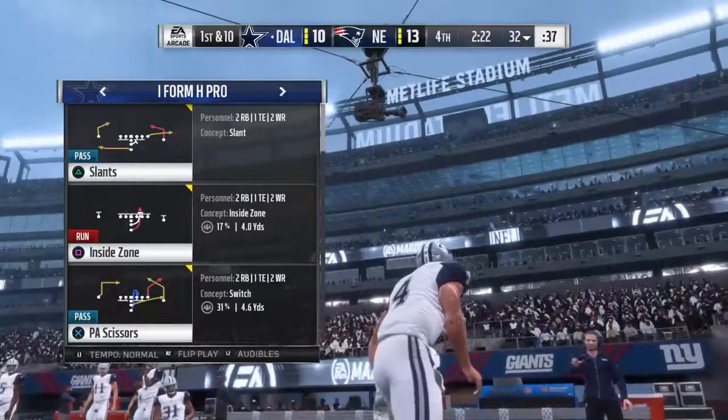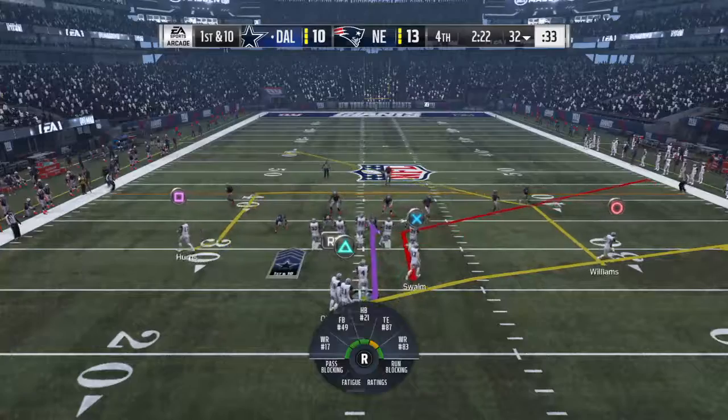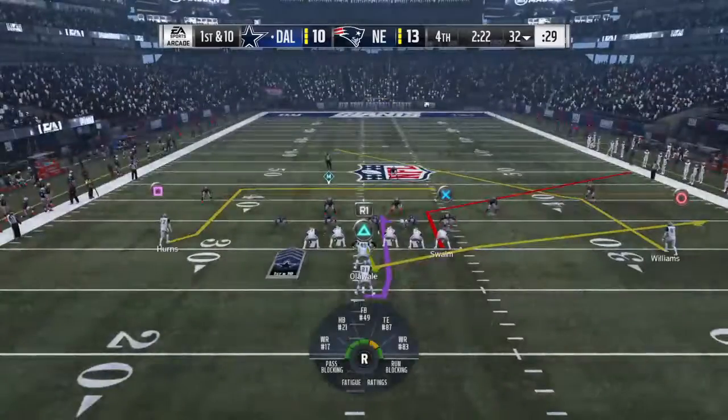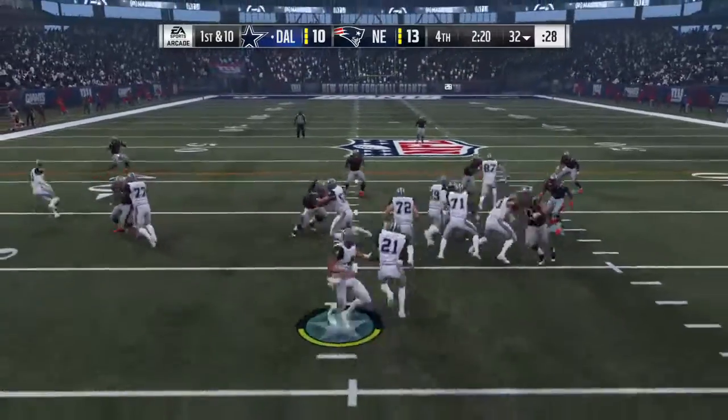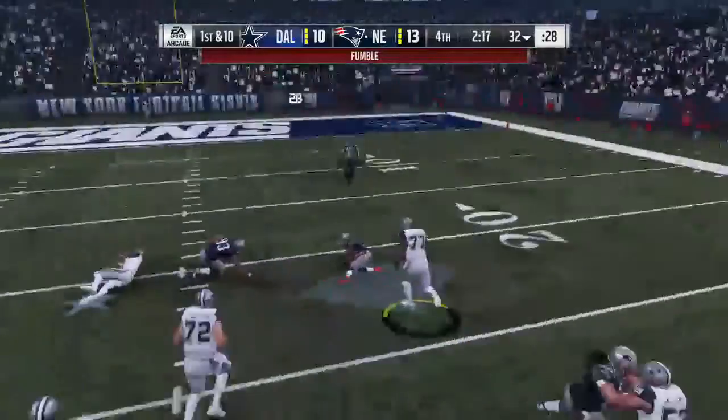Now the Cowboys offense heads back onto the field. And a tight game after punting last time. See if they can get something going on this drive. As they head to the field now, with the game this close. Prescott stripped, and the Patriots have it.